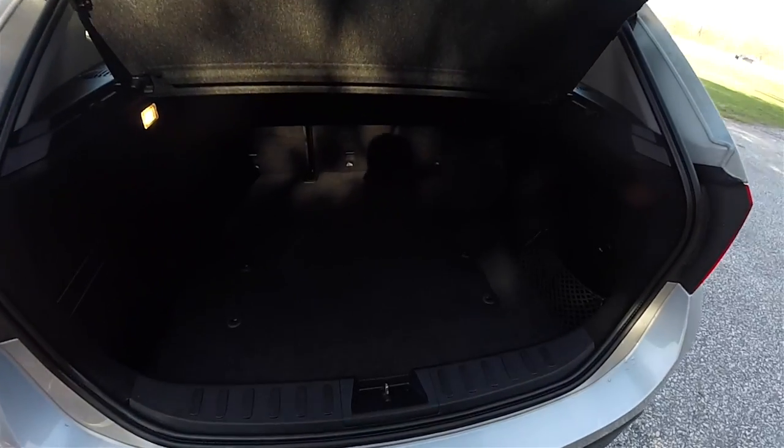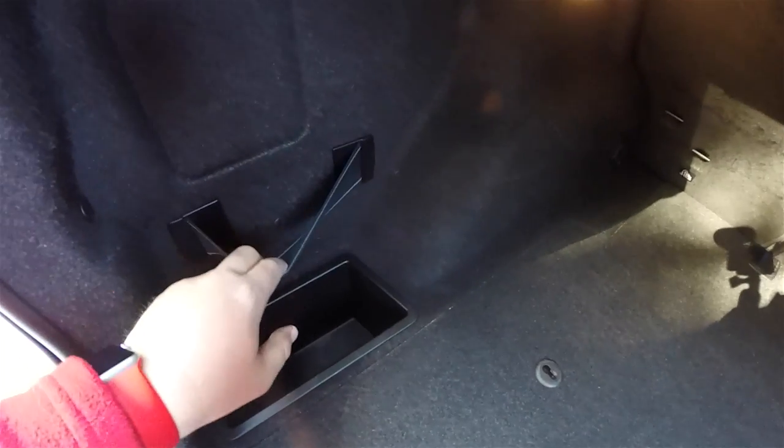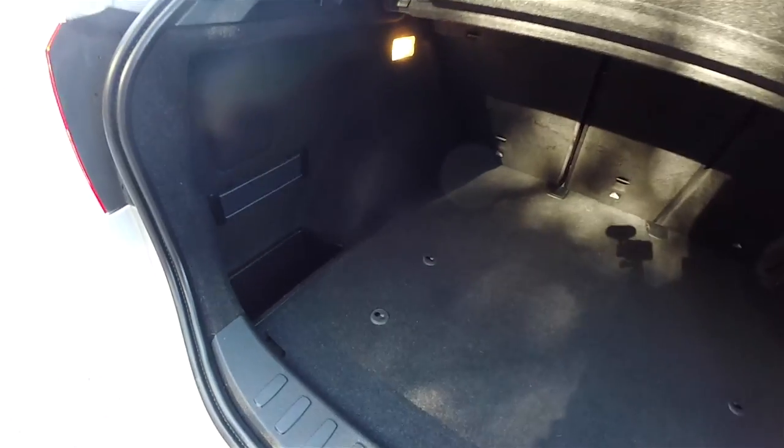All right, quick look at the luggage area. Very nice and spacious. Does have a cargo retainer net, 12 volt power point back here. Hold down strap, possibly for the owner's manual if you want to put more stuff in the glove box. Little storage bin, and it is illuminated.